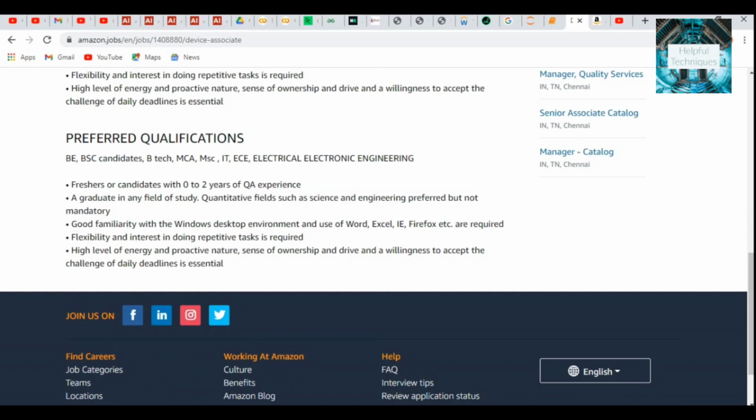Flexibility and interest in doing repetitive tasks is required. A high level of energy and proactive nature, sense of ownership and drive, and willingness to accept the challenges of daily deadlines is essential.